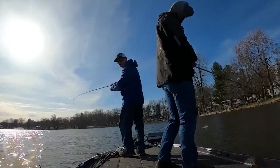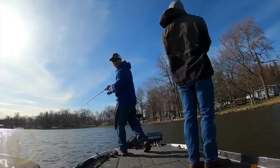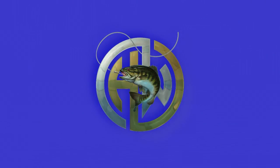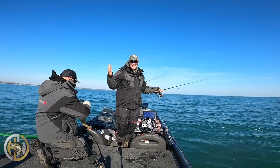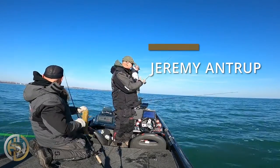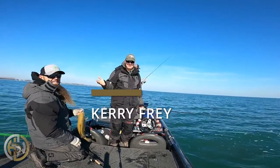Got him. Uh-oh. Oh, back to back. That's a freaking healthy one there. All right, we've been fishing for a while. We got Jeremy the Hammer Antrup on the front, and this is like the 15th smallmouth.